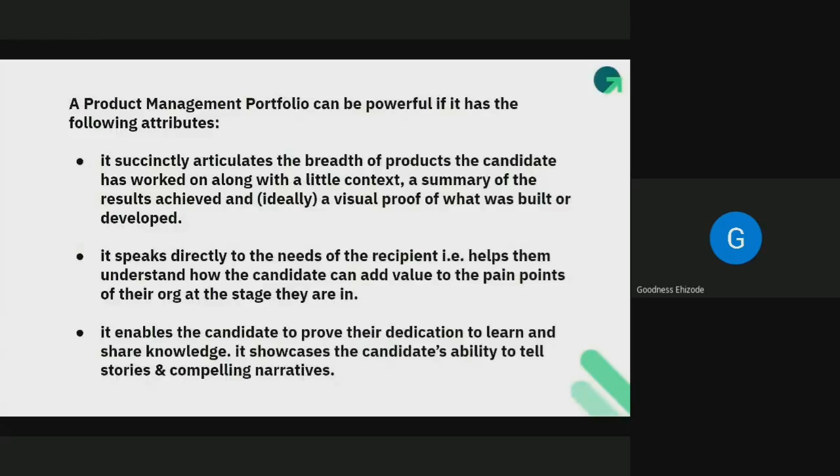Now, a product manager portfolio can be powerful if it has the following attributes. Number one, it succinctly articulates the breadth of products the candidate has worked on, along with a little context, a summary of the results achieved, and a visual proof of what was built or developed. It speaks directly to the needs of the recipient, helping them understand how the candidate can add value to the pain points of the organization at the stage they are in. It enables the candidates to prove their dedication to learn and share knowledge. It showcases the candidate's ability to tell stories and compelling narratives. Everything that I mentioned before.